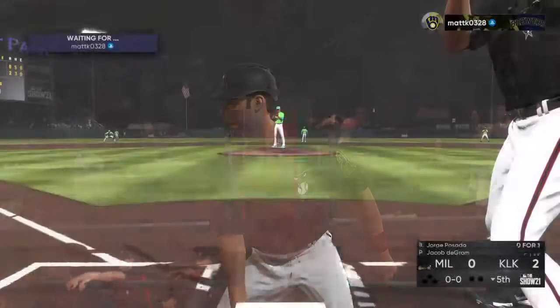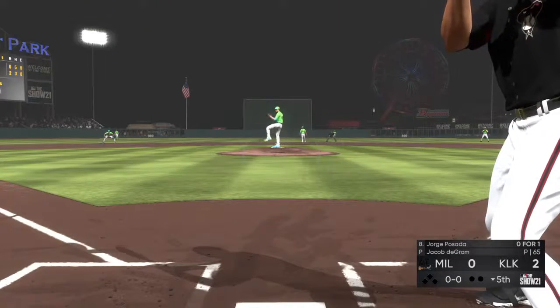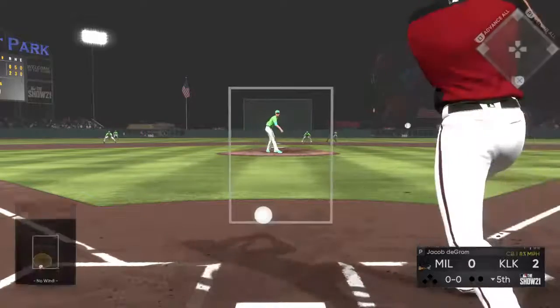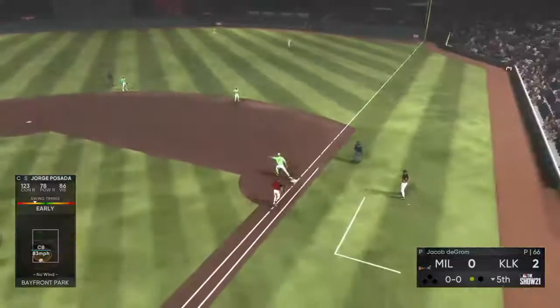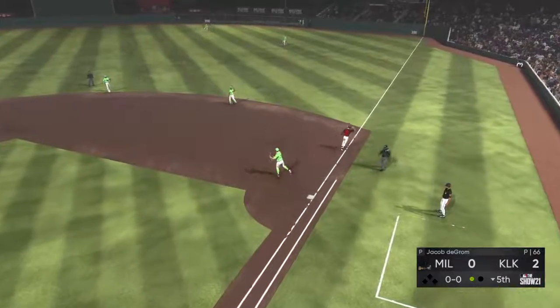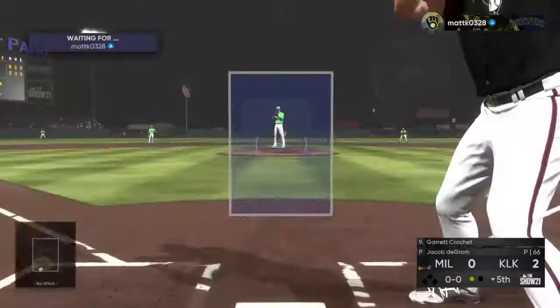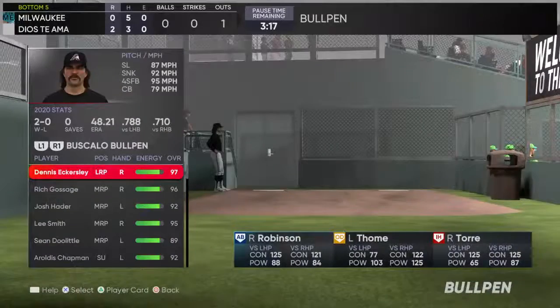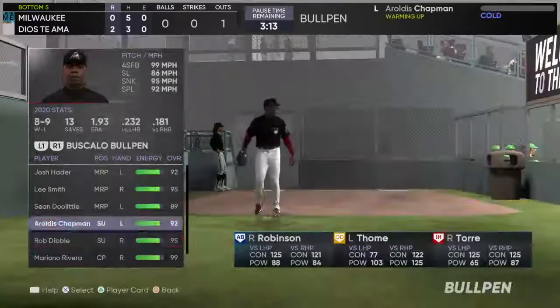Set now for the bottom of the 5th, and here's the switch hitting catcher Jorge Posada. As he swings and grounds it toward the hole. Fielded cleanly, and Robinson will throw him out. 1 gone. Now to the plate, the pitcher, Garrett Crochet. He's 0 for 1 after grounding out in his only trip to the plate so far.